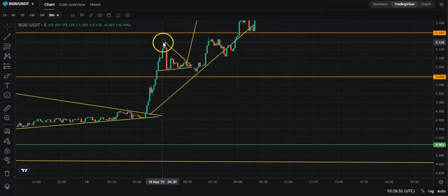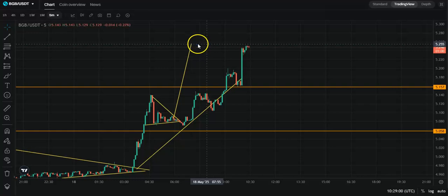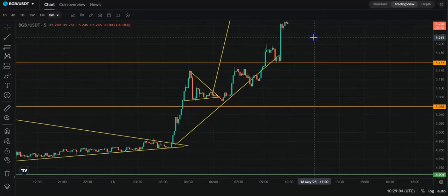So, broke out, and then before I left to my son's soccer game or football match, I drew this little flag here on the 5-minute time frame. When I got home, guys, this actually had broken out and went all the way pretty much to the target here. So yeah, TA works, guys, I can say.